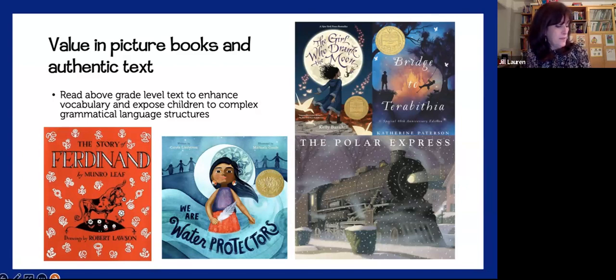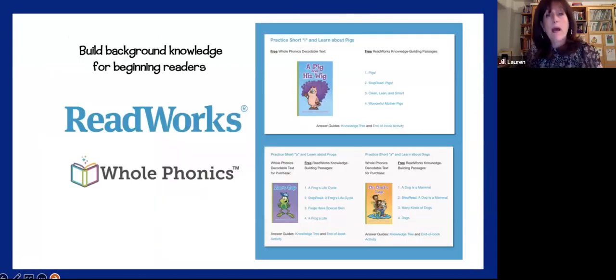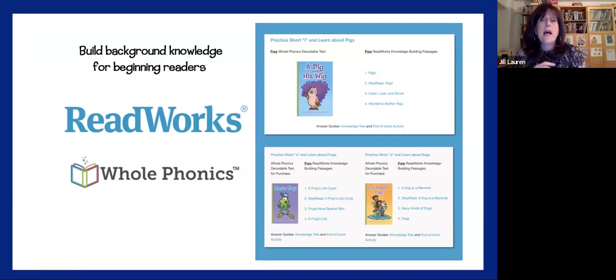And one other place that I wanted to talk about, in the next slide, is the importance of discussing background knowledge. I don't know how many people know that Whole Phonics has teamed up with ReadWorks, which was actually a brilliant idea that Nancy had. We've aligned our level 1 decodable text with articles related to the animal kingdom. And so there's free decodable text on the ReadWorks website. 5 of our 15 readers are free. And then there's wonderful activities through these articles.